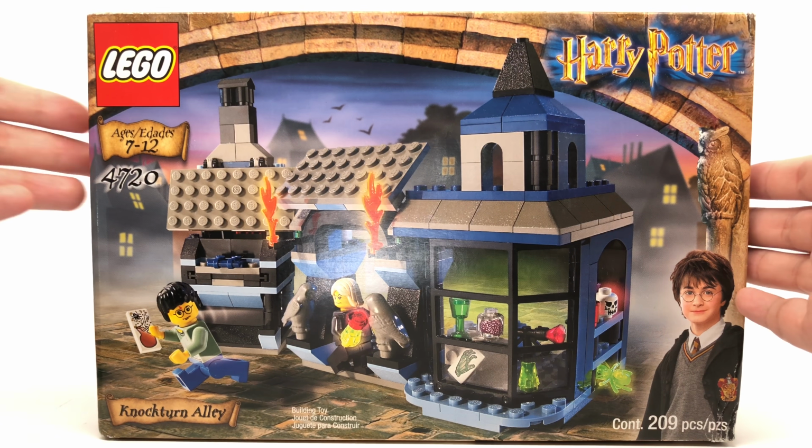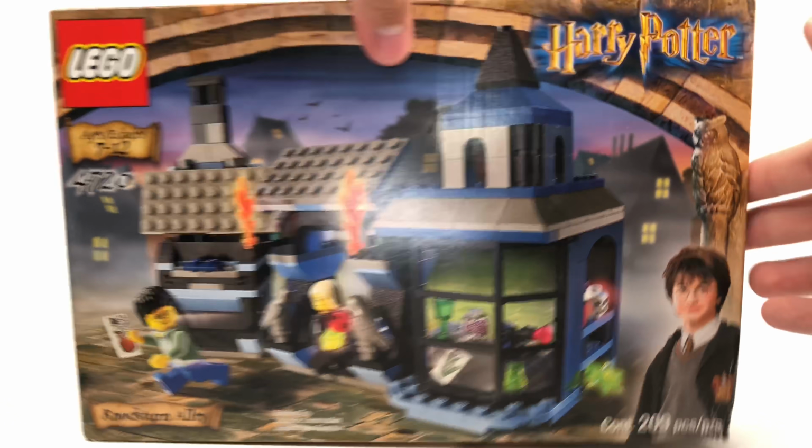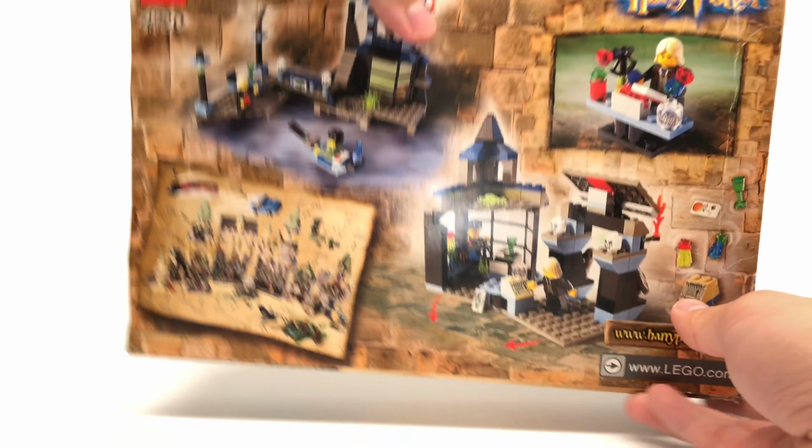Hello, Jesse Good here, and today we're taking a look at Knockturn Alley from 2003, a Lego Harry Potter set that was $20 with 209 pieces.